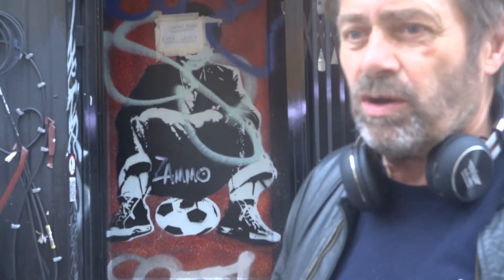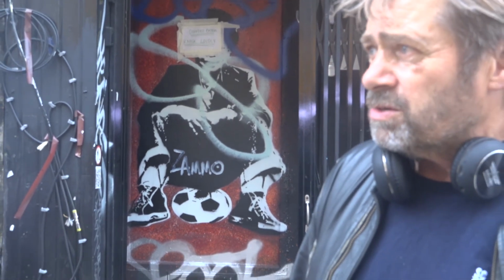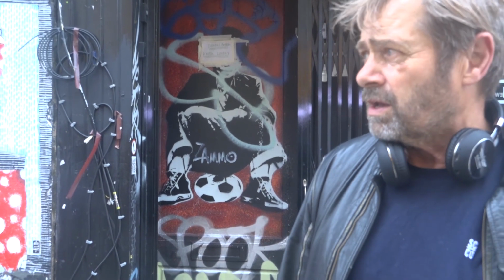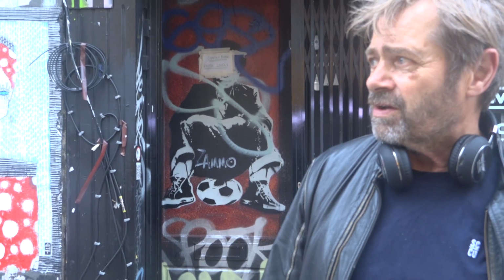Banksy does stuff like this, but obviously that's not Banksy at the moment. But there are huge amounts of artwork around that I enjoy looking at. But just the general whole feeling of Brick Lane, the energy of Brick Lane and the different types of people that are here, it's a mix of people and it's a unique street. Brick Lane is a unique street to be in.